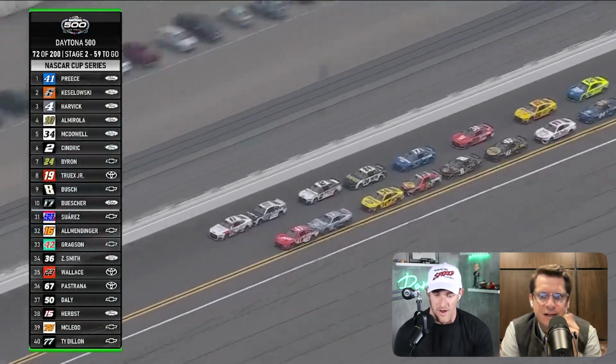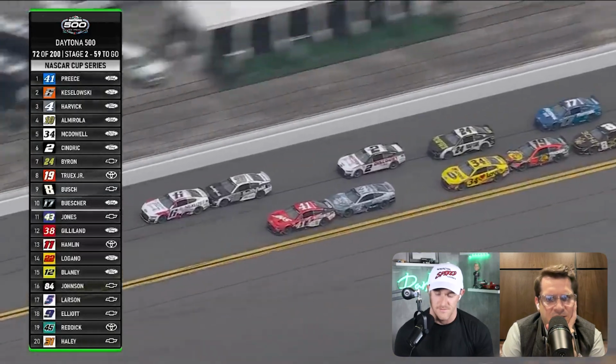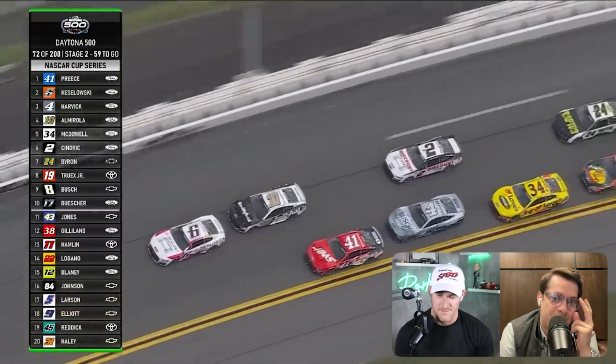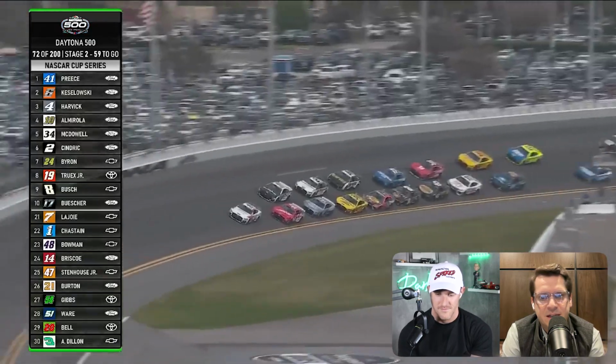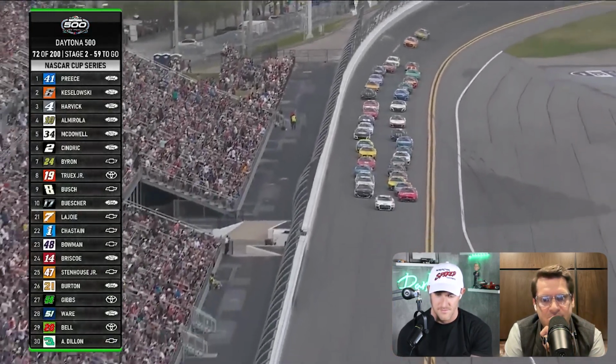As you see Almirola right now pushing Keselowski. Typically what I'm going to do here is watch every restart and think of it like it's the final restart, and I like to see how long it takes to generate those runs so you can time it for coming back to the white. So when does the big push need to start?